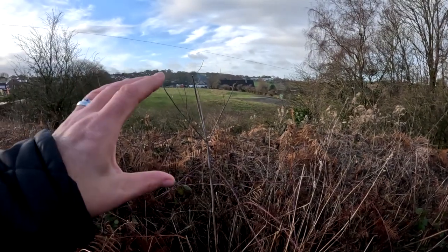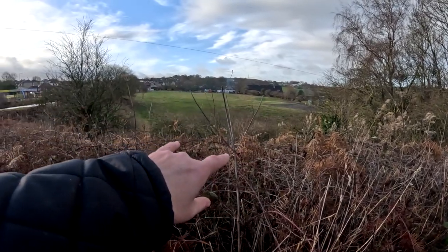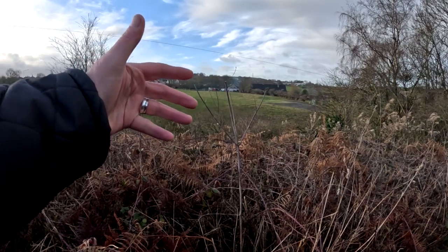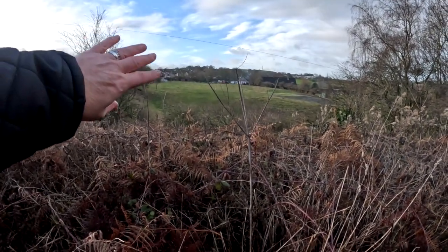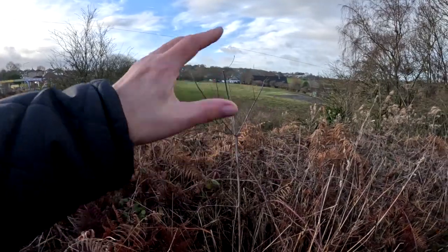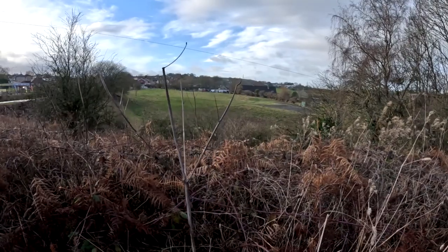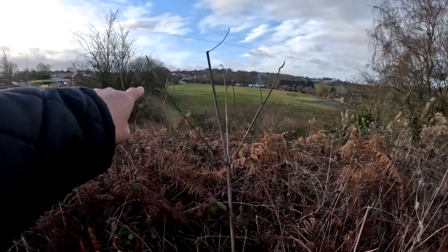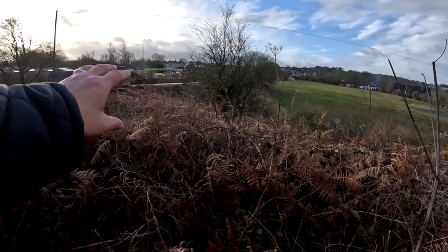So as I was saying, I could be completely wrong, but I'm thinking that used to be one of the old entrances maybe into the shaft, just because of the way it sinks down. If Clive, if you're watching this, just comment down below or contact me, and if you can give me more information on it. But it just seems so flat, and you've got your embankment. So whether or not the actual shaft ran underneath here, I don't know.